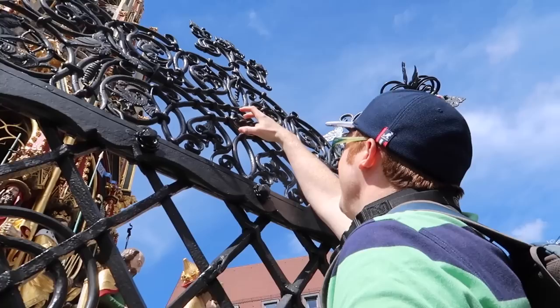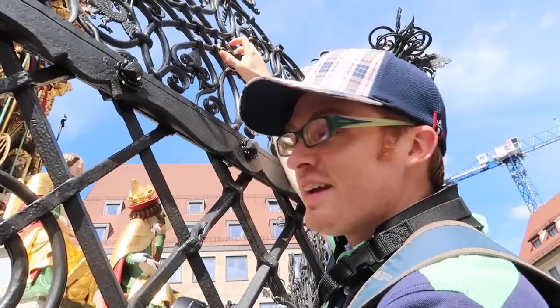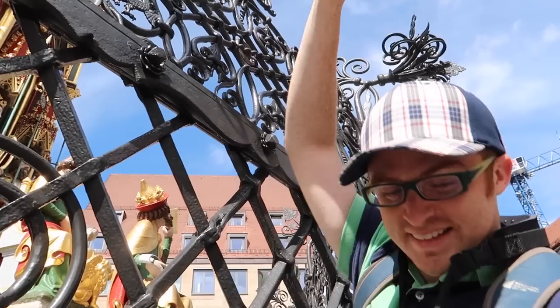We found it. A local had to point it out, but there's the ring. You spin it 3 times for good luck. Oh my gosh, that was the hardest ring to ever find. It does not look gold. Needle in a haystack. We walked around in circles for 5 minutes. Okay, I think you've done it like 10 times. That's plenty of luck.